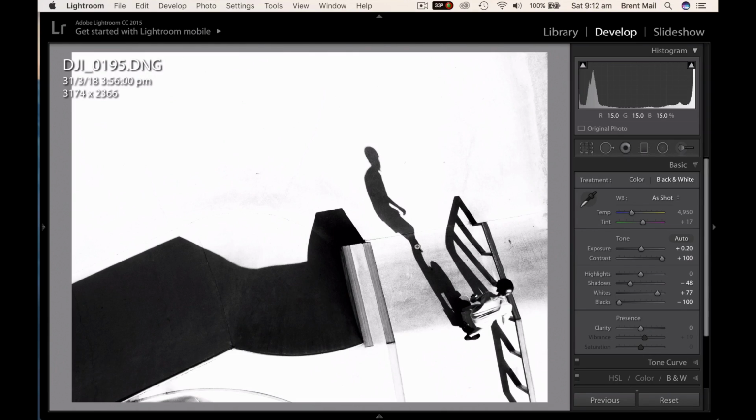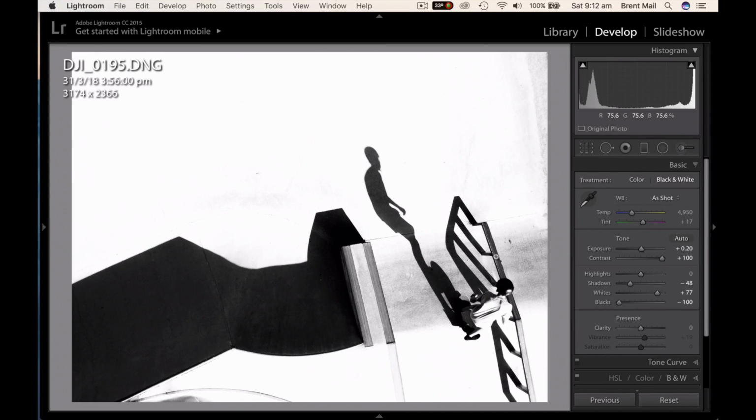So here on my screen, I've got the RAW image, the DNG, which comes out of the Mavic, the DJI 0195 DNG. I've edited this image, post-processed it, and made it into a black and white image. I wanted to create a fine art type image, so you don't really know what it looks like when you first look at it. I wanted to make the shadows really dark, his shadow over here, and you can see the railing with those shadows. It's supposed to get the viewer thinking, what is this image? I don't quite understand what it is.